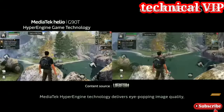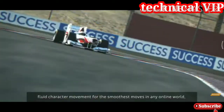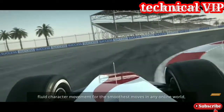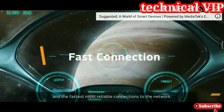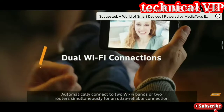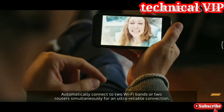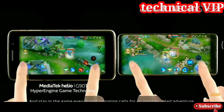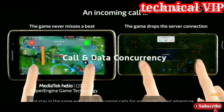MediaTek Hyper-Engine technology delivers eye-popping image quality, fluid character movement for the smoothest moves in any online world, and the fastest, most reliable connections to the network. Automatically connect to 2 Wi-Fi bands or 2 routers simultaneously for an ultra-reliable connection. And stay in the game even during incoming calls for an uninterrupted adventure.